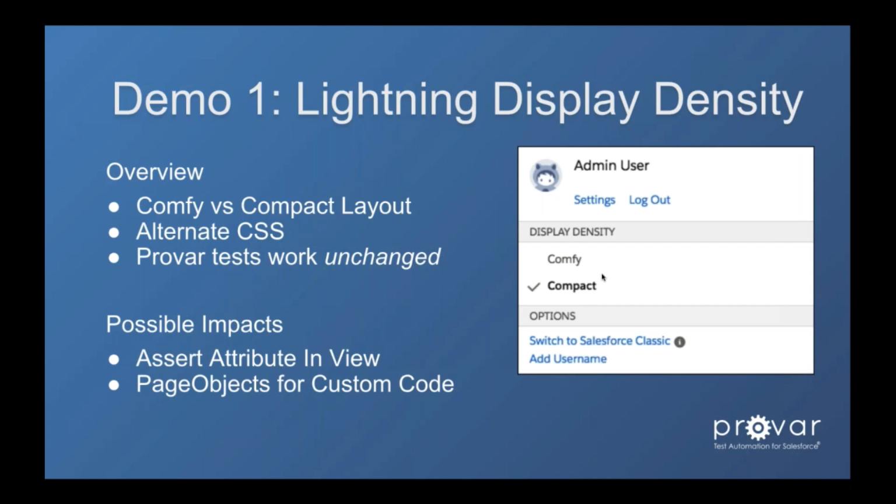Now, there are some possible impacts. The first one is one that it should have an impact on. If you use Provar's read assert test step, and you're testing the attributes and you're testing the attribute in view, then obviously because compact delivers 30% more fields on a page than comfy, you will probably get some different results of that, depending where your field's located that you're testing. So it's one to bear in mind. If you get different results, do check whether you're in comfy or compact mode, especially if it changes to a positive and you expect it to be a negative.